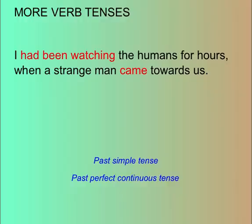Now, the next thing to know is that there's more verb tenses than just the three basic ones. I mean, they all fit under those three basic headings of past, present, and future, but they're a little bit more complicated than that. So look at this sentence here. I had been watching the humans for hours when a strange man came towards us. Now you could look at those verbs and you could say, well, they're in the past tense, and they all are. All those red verbs are in the past tense. One of them is just a very simple past tense. In fact, what we call the past simple tense, and that word is came. There's one verb, it's simple, it's called the past simple tense.